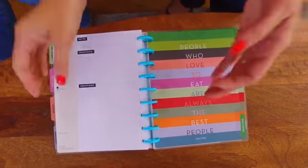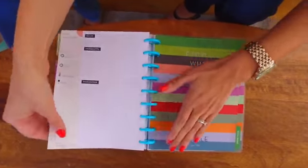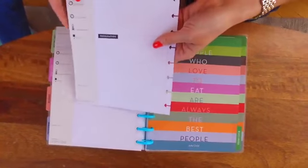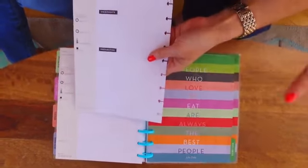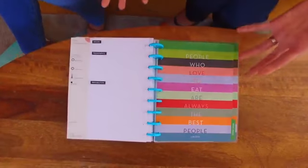All of these are also removable. So if you just want to rip out the recipe you're working with because you don't want the book to get this dirty, you can rip out the actual recipe, put it on your table, and put your actual book away. And speaking of recipes, this is how you're going to build one within this planner.